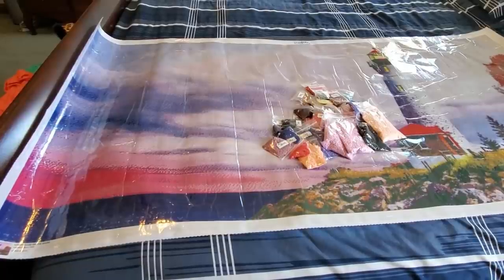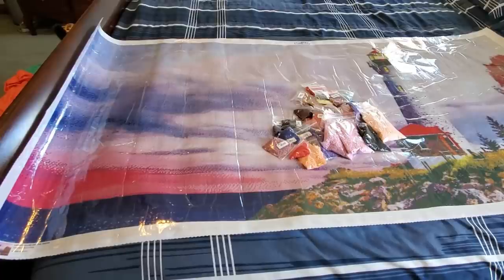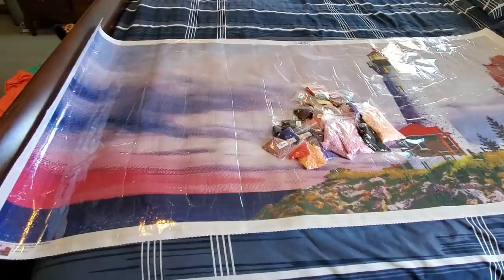Enjoy the great outdoors. You know, I really want to know what lighthouse this is. I'm going to see if I can do a little Google search and figure out where that lighthouse is actually at. So until next time, have a great day, and I will talk to you all later.